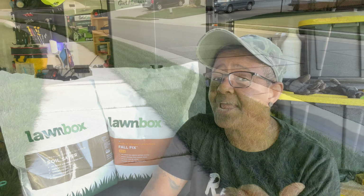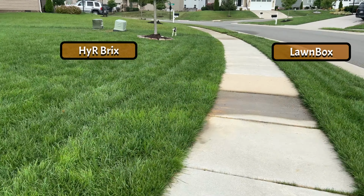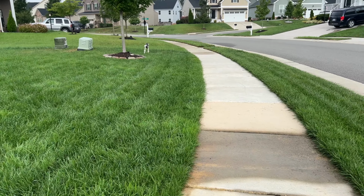Now, another favorite is the organic Lawn Box fertilizers. This fertilizer is the real deal. Now, it also has quick and slow release nitrogen, and I'm currently using it in my parkway and backyard. Let me tell you, I was so impressed with the soil results from the parkway that I decided I wanted to expand the use of this to my backyard. Their fertilizers, along with the Soil Saver, is a punch of nutrients for the lawn.